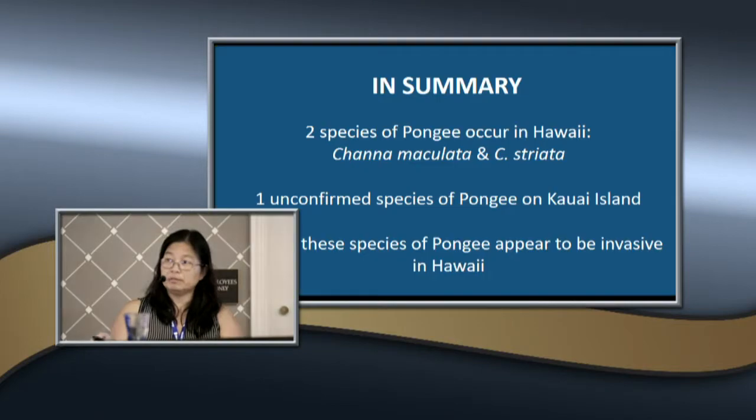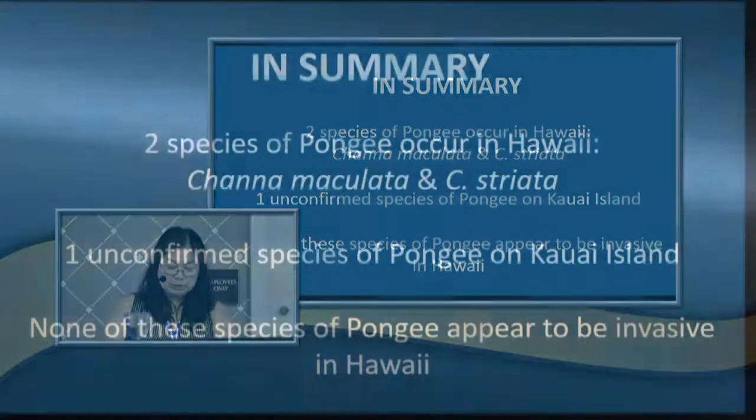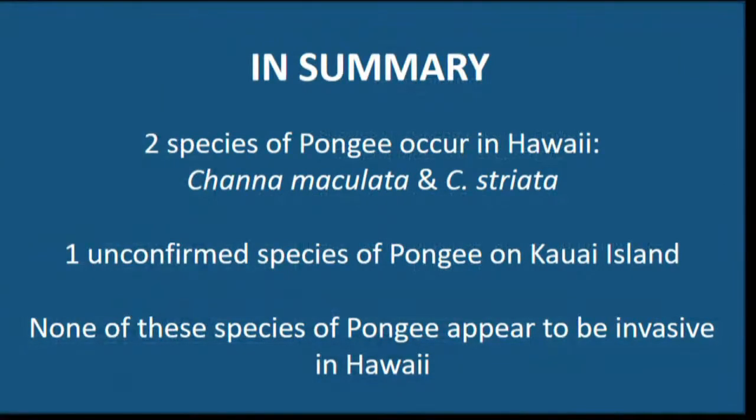In conclusion, we can confirm that there are at least two species of pongee in Hawaii, and a possible third species if the one on Kauai ends up being another species. C. maculata is confirmed as being the species that was originally introduced to Hawaii, while C. striata was imported and presently occurring only within one aquaculture facility on Oahu. The recent specimen found on Kauai is questionable with regard to its species identification.